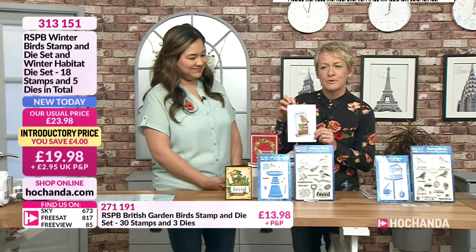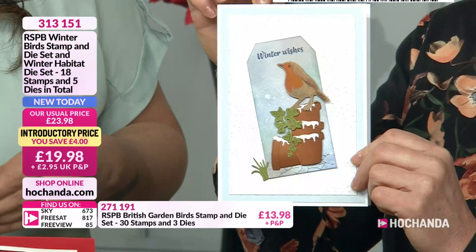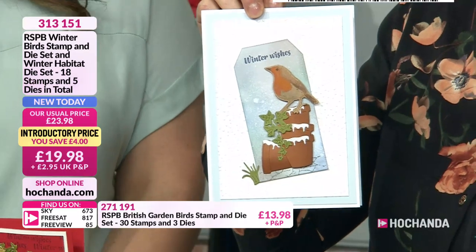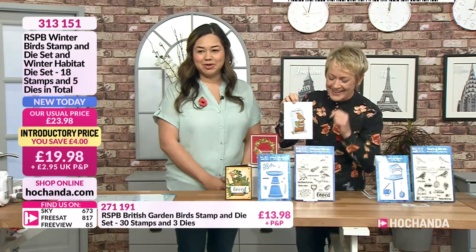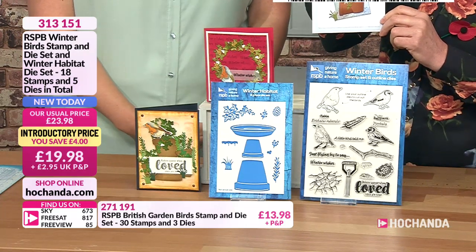I just want to show, oh, it's beautiful, this card here. Yes, I love that one. That one's from Gwen Fletcher, and she's used the little pots, stacked them up, and then added the snowy die, like the little icicle snow there. And the pots come included in the stamp set. There are two sizes of pots, and you can stack them different ways and almost build a bird feeder if you want to. I love that, so fun and pretty.